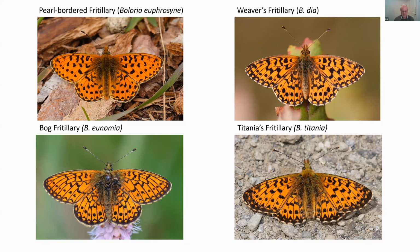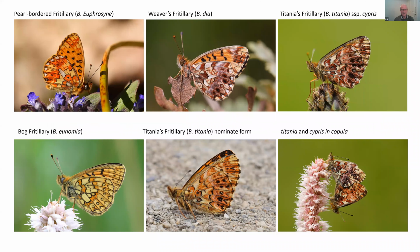We'll look at the undersides of these. Pearl-bordered on the left, again, very similar to the small pearl-bordered in Britain, the two we have from that family. Below that, we have the underside. This is actually a female underside, slightly more yellow, whereas for pearl-bordered, it has these sort of solidish markings. For Bog Fritillary, it has these circles.